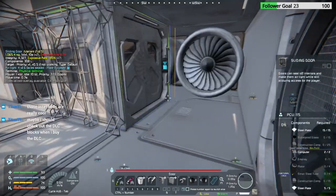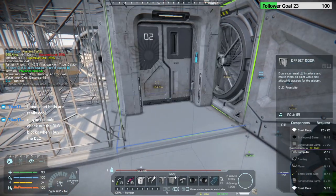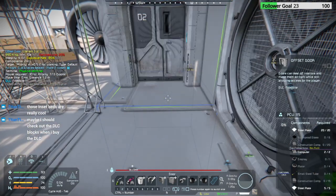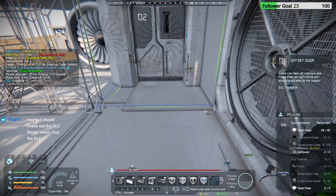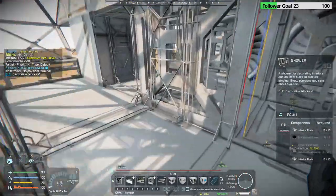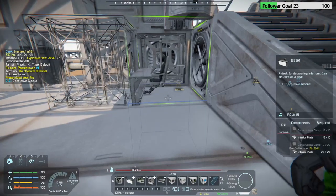Then I don't know what to do with these two block spaces here, because this would be a great spot for a bathroom. But then I'm screwing with my doors really awkwardly. Unless I have a bathroom without a door, which I'm not particularly fond of. Because what I would do is go like this for the bathroom. Right, so you have a bathroom right there, then you have the airlock.